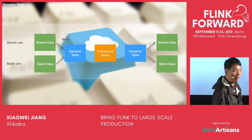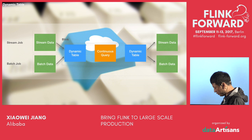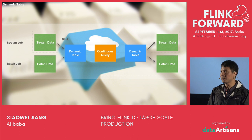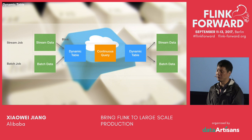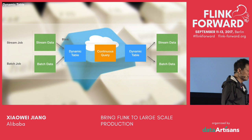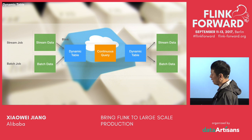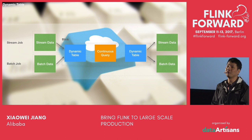If you have some dynamic tables and you run some continuous queries over such dynamic tables, you will get another dynamic table. Once you get an output dynamic table, you can derive the changelog from this dynamic table, which will be your output stream in your streaming program. From this definition, it becomes very obvious that batch SQL is just a special case. A batch query is just a special case of a continuous query. In the case of batch, your dynamic table is basically just a step function whose snapshot was empty initially, but becomes the content of your static data after some time. And this approach defines the semantics of streaming SQL and unifies the semantics of streaming SQL and batch.